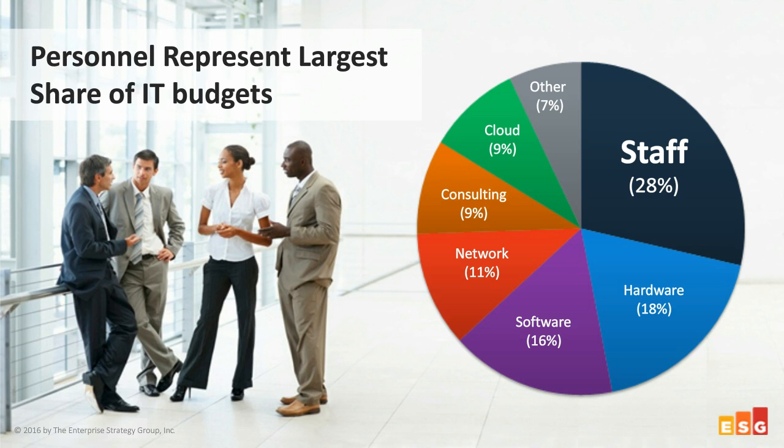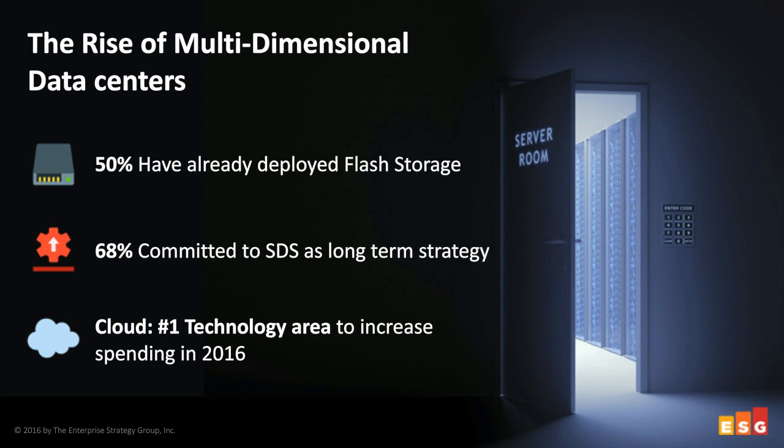But at the same time, and this is something else that's key, if you look at the overall storage IT trends, it actually looks like managing infrastructure is going to become more complicated in the near term before it starts getting better. Now, what do I mean by that? Well, as data continues to grow, as infrastructure becomes more difficult to manage, what we're seeing is this rise of the multi-dimensional data center.